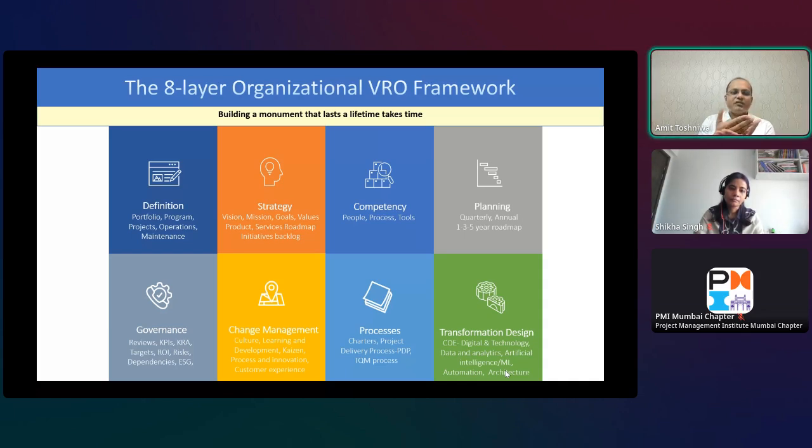Every organization has a definition of a portfolio, program, project, operations, or maintenance. Now, this definition should be an initiation framework to understand how any initiative can be categorized into one of these 5 categories. When it is 5 categories, these are the RACI components. These are the people who will be involved. This would be the operating team who will deliver it. This would be the strategic consulting team. These are the various components that we will evaluate as a delivery out of this.